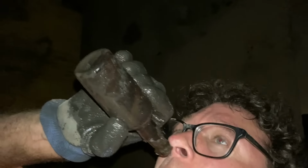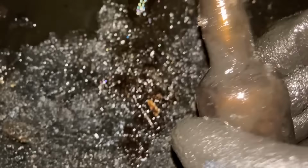Oh my God, I punctured it. Okay, smell it. Oh God, it smells rank, but I don't know if it's beer. It probably was old beer. I had to do that because the pressure built up in there could have caused the bottle to explode.